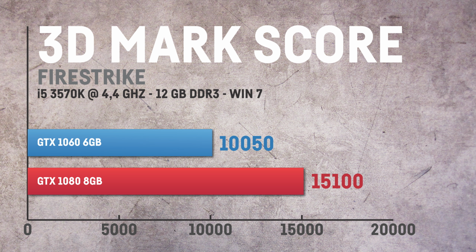As we can see, the GTX 1080 is about 50% faster than the GTX 1060. The i5 is obviously not a bottleneck in this example, even though you will get a slightly higher score with a newer i5 or i7.